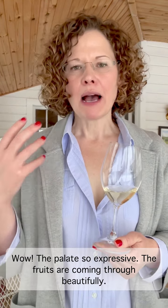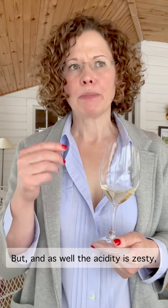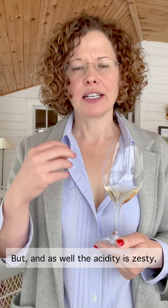Wow, the palate is so expressive. The fruits are coming through beautifully, and as well the acidity, it's zesty, it's cleansing. The mousse is quite creamy and delicate.